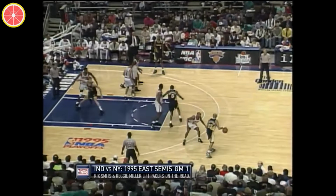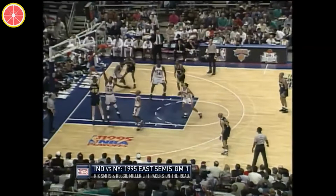Pacers up seven with the ball. Smits turns on Ewing and connects. Smits having a big game. And Orlando has recaptured the lead. They have hit 8 of 12 from the field in the second quarter. They double up on Smits. Good job on Smits. But he won't get the ball.